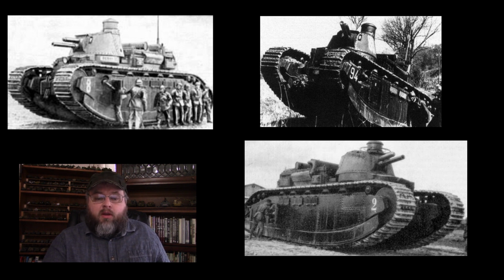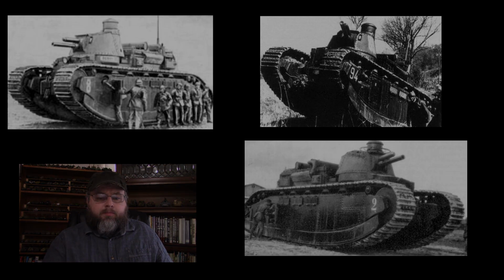Now originally, 300 of these monster tanks had been ordered, but due to the war ending, that order got reduced to only 10, which had been delivered to the French Army by 1921. Now these would be the last French tanks built for the French Army, really until the early 1930s.